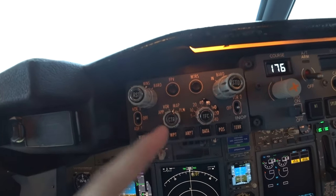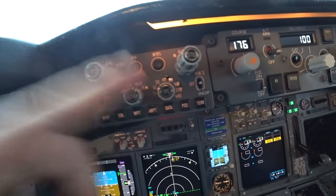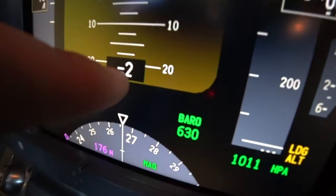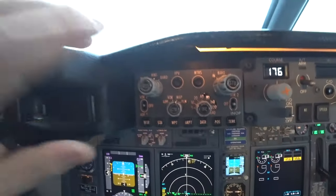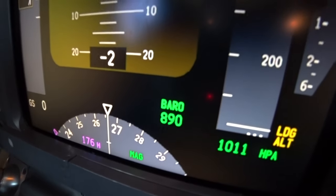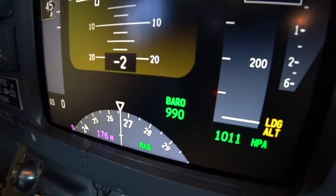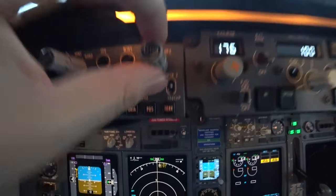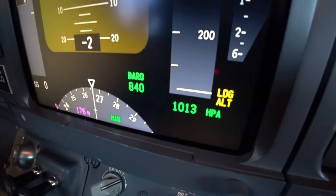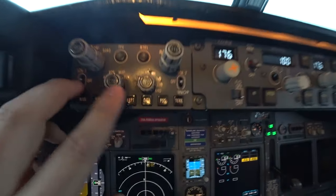This is the FS control panel, and basically you control those two display units with this control. For example, here you have baro. Baro means your minimum of 630. With this knob I can put, for example, more. I can put up to, let's say, 1000, and I can change it very, very easily. I can change the altimeter setting here, pressure, etc. Very, very useful. I can have many modes.